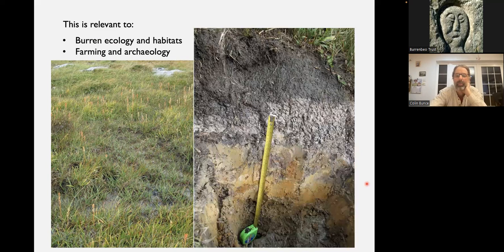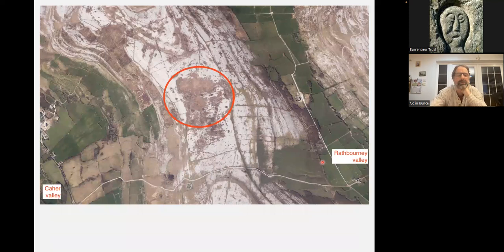But if you find areas where the soil is exposed, you can see a thin layer of peat, and then this very yellow Dorbwy sediment sitting on top of the limestone just underneath it. There's about 50 centimeters of sediment exposed on the tape measure here. So this area is between the Rathbawney Valley and the Carr Valley. This is the Burren Way footpath.